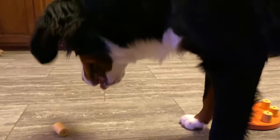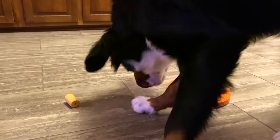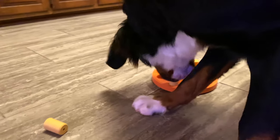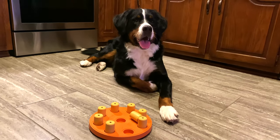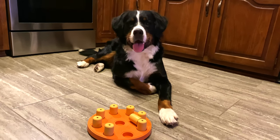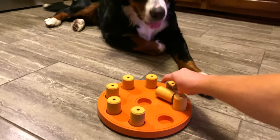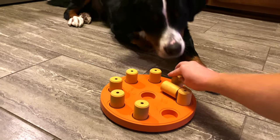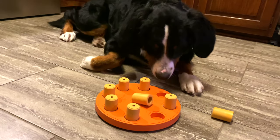See, it's just rolling away. See, it's just rolling. There you go. Let's go back to the other ones. Okay, good boy. Good boy, get the rest of the treats, buddy. Here, look, buddy. Look, there's a treat under there. Good boy.